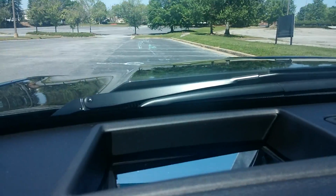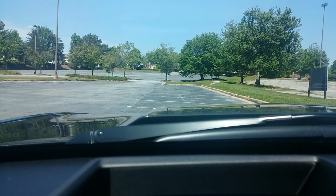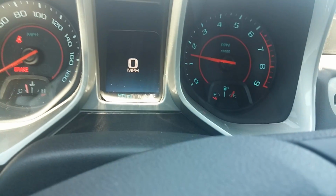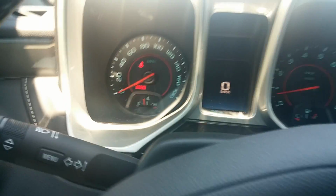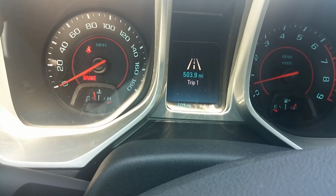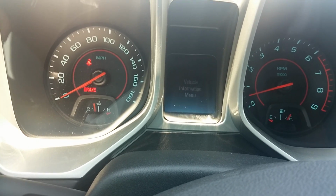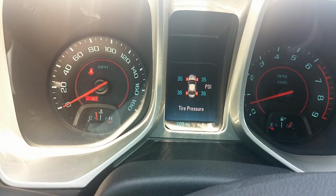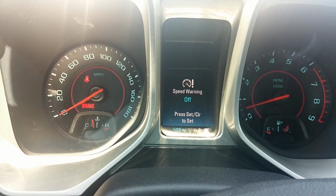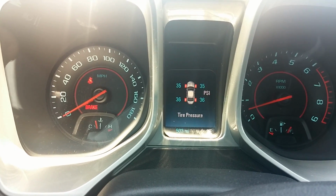You guys can see that the RPM's going up. So I don't have to look down at my dashboard to see my RPMs. With the heads-up display, this is going to be digital, whereas on the 1SS it's not. So you can see your mileage and everything on it, fuel range, etc. Change it: vehicle information, PSI for the tires, remaining oil life, and so on. Speed warning, of course, that's turned off. There are other features as well.